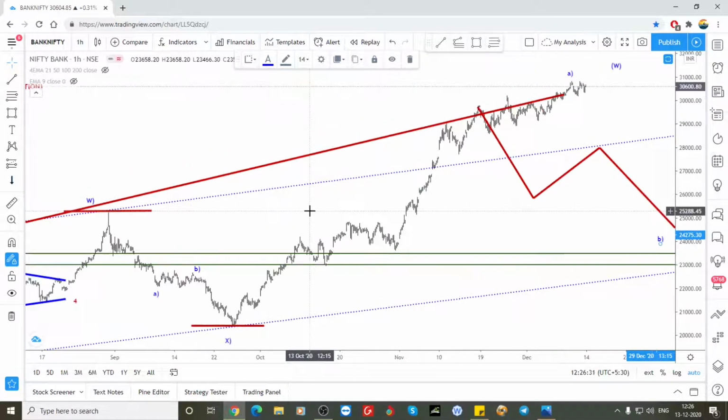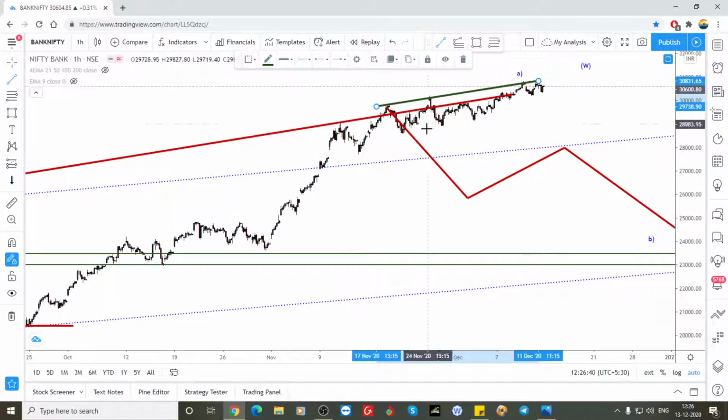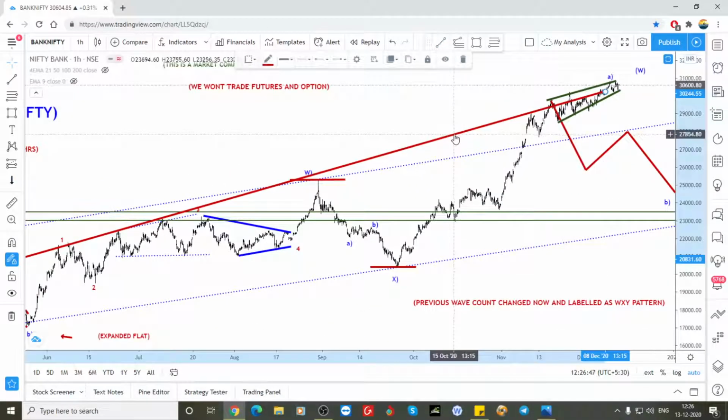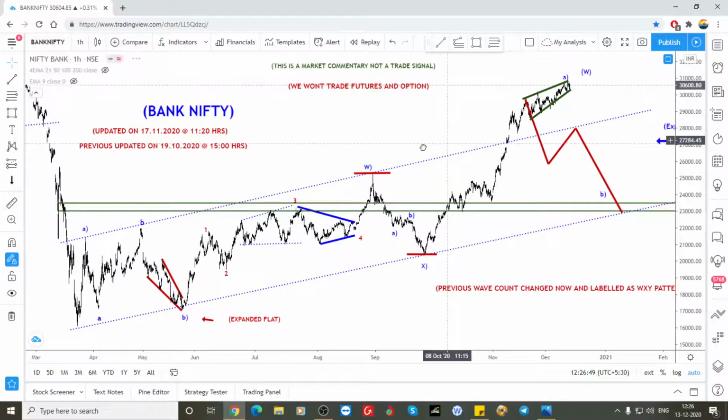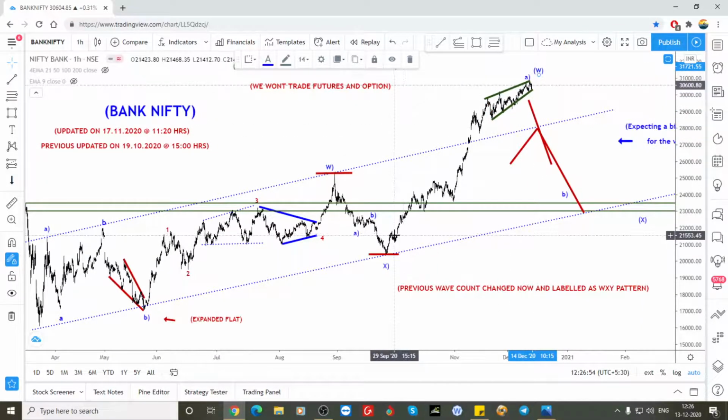Or sometimes, here, B and C is also looking like that, finally with a pattern. So this kind of wave count is possible. So whether it is the end of the trend of W, in the case of A, B, C, or it could be 1, 2, 3, 4, 5 has ended A. So anyway, I'm looking for again the 24,000.